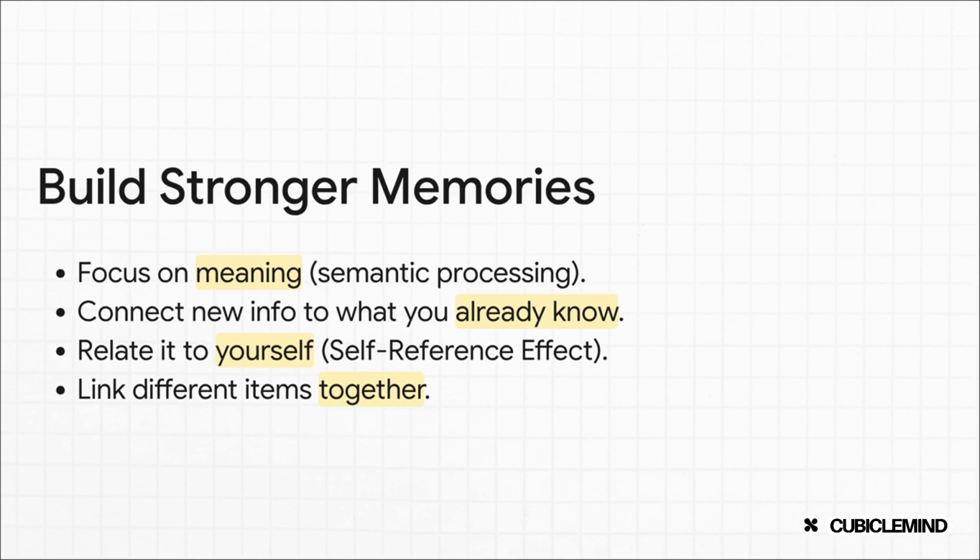Don't just stare at it. Think about what it means. Connect it to stuff you already understand. And here's the superpower. Relate it to your own life. Scientists call this the self-reference effect, and it's incredibly powerful. You're not just saving a file, you're weaving information into the very fabric of who you are.